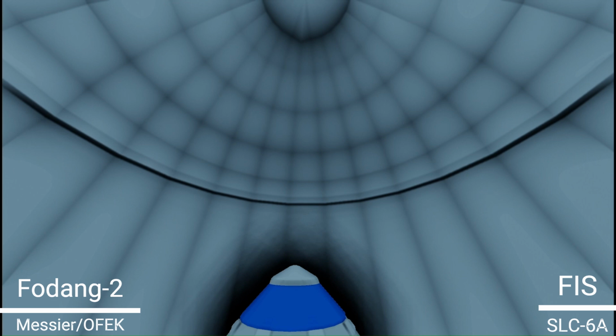It uses 10 engines on the first stage and 1 vacuum engine on the second stage. Each engine on the first stage has a thrust of about 369 kilonewtons at sea level, with the vacuum engine having 708 kilonewtons in space.